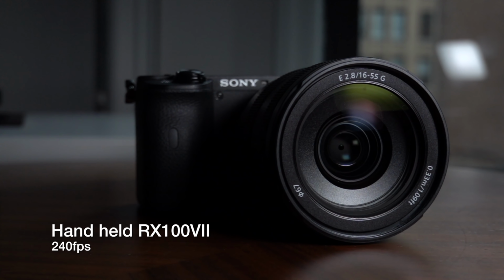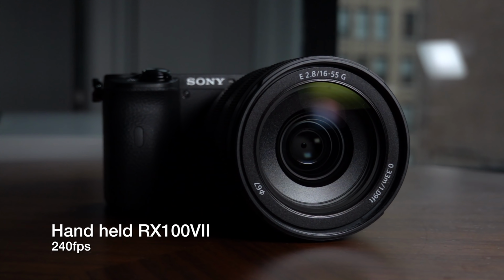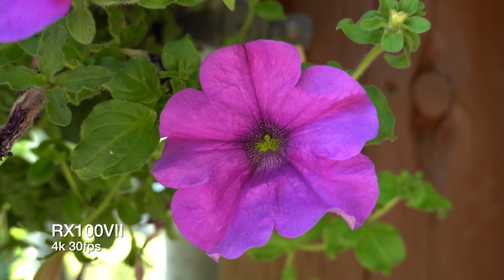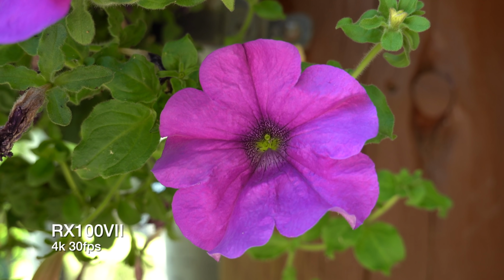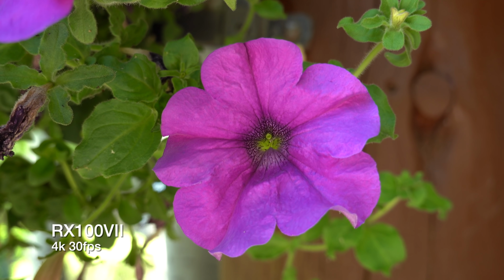I'm so confident in this, I even have it in auto ISO. I didn't manually dial anything in, I just popped it into shutter priority, popped into auto ISO, and it just looks great. It's got a nice and clean image no matter what. No matter the time of day, no matter anything, you can get fantastic results. You don't have to work for it.